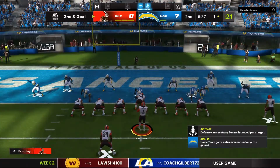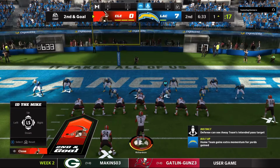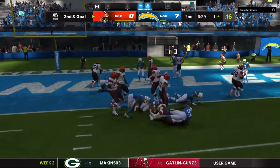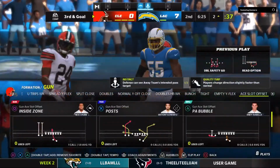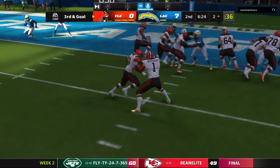Good yardage on first down. Now can they punch it in on second and goal? Here's Chubb on the read option. And he is met quickly in the backfield. Down he goes, folded like a lawn chair. That backs him up 1 yard and brings up third down.